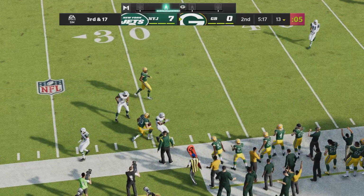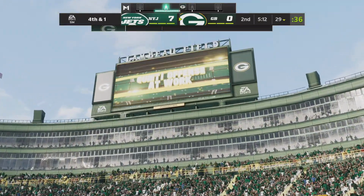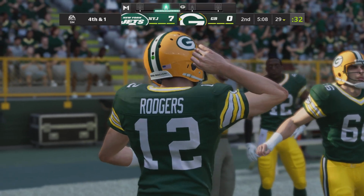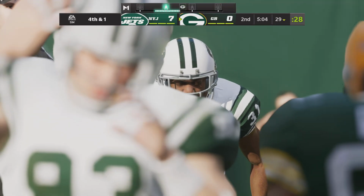Gonna throw right side here, complete. They wind up getting 16, but even that's not quite enough. It's fourth down. On third down, you'll give them that. You just want to make sure that you play the first down line. They were able to get him down and force the punt.